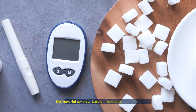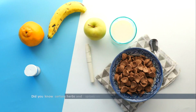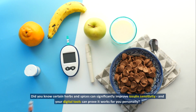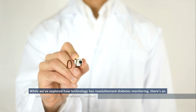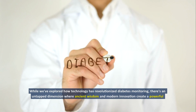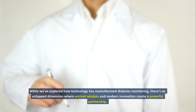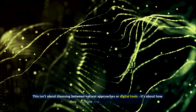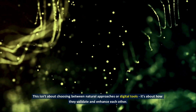The powerful synergy: natural remedies plus digital tools. Did you know certain herbs and spices can significantly improve insulin sensitivity? And your digital tools can prove it works for you personally? While we've explored how technology has revolutionized diabetes monitoring, there's an untapped dimension where ancient wisdom and modern innovation create a powerful partnership. This isn't about choosing between natural approaches or digital tools. It's about how they validate and enhance each other.